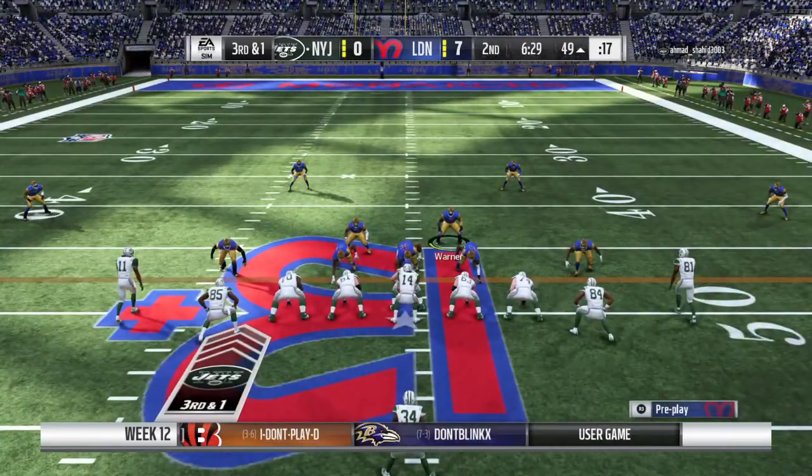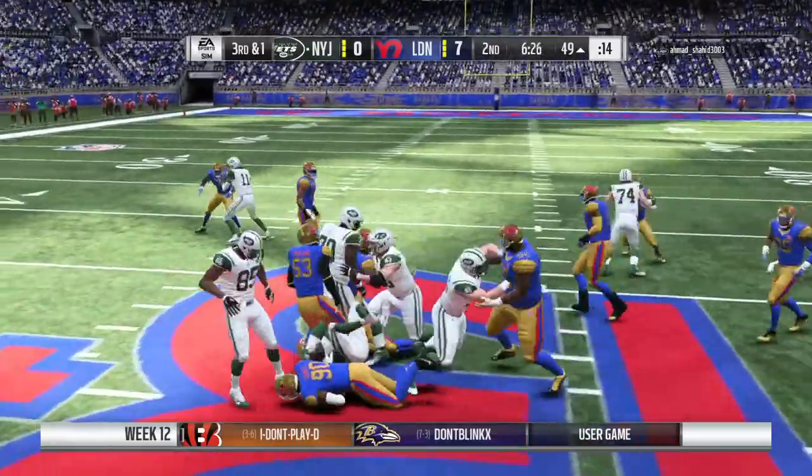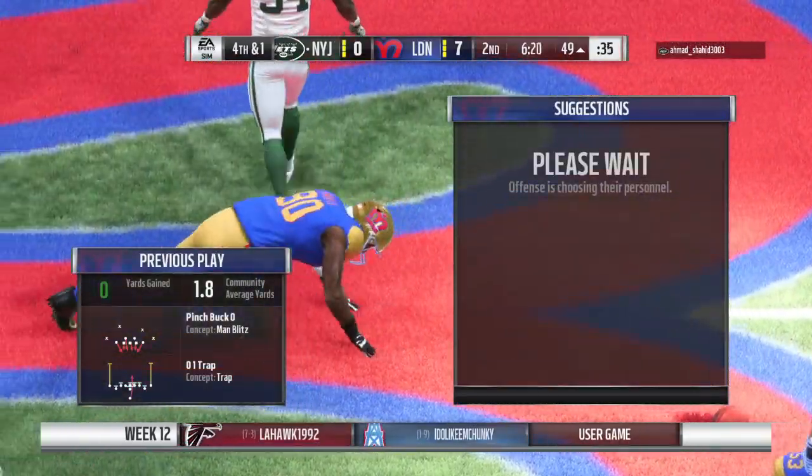All right, here we go. Here's Cannon. Call it no gain that time, and they're going to be left looking up at a fourth and one.